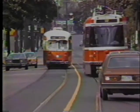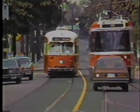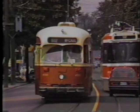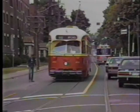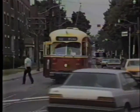This A6 4300 series car is southbound on Kingston Road at Queen, near the Greenwood Racetrack Loop. Route 502 was originally titled Downtowner, but with the arrival of the CLRVs in 1979, route names were changed to numbers. This scene shows the car in the evening rush hour.